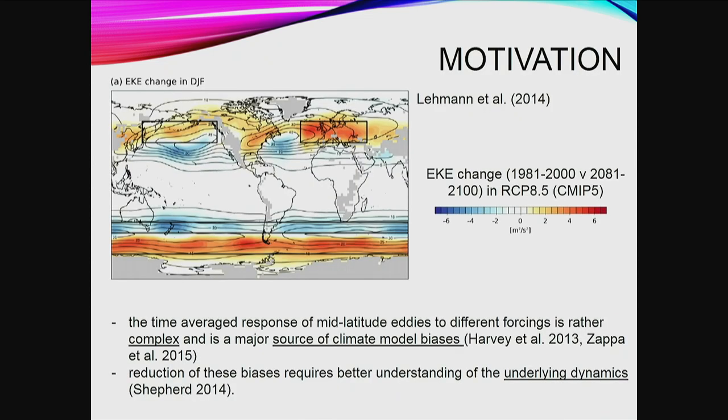So the main motivation for this work that studies storm tracks and the response to thermal and frictional forcings is that there are two parts to it. One part is climate change. So in the future, storm tracks, as Martin showed in the morning, are predicted to change by latitude and also magnitude, and the response itself is still quite uncertain.